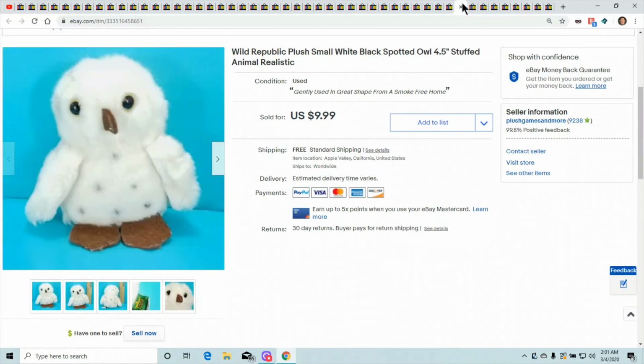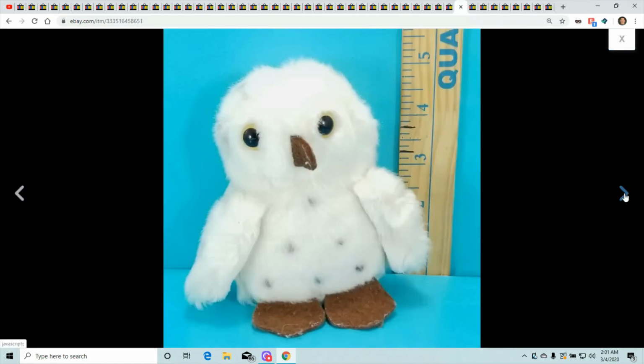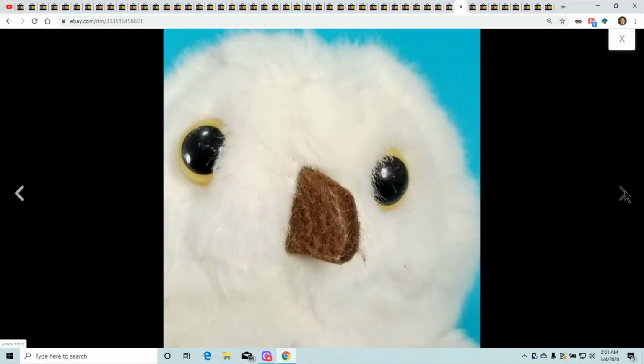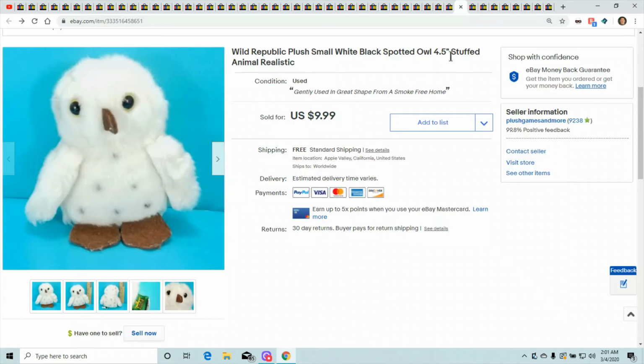Wild Republic, hey, come on. Wild Republic plush. This guy's tiny. Not sure why anybody wants it this small. It's 5 inches. But I got great feedback from this person. This person loved this owl. So, yeah. Find tiny plush. Put them up. People are happy to pay you the money for even the tiny ones, especially when they're owls and weird, interesting creatures.